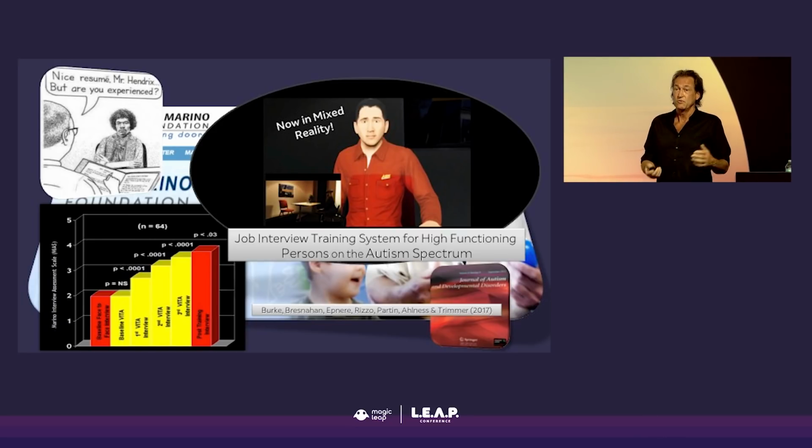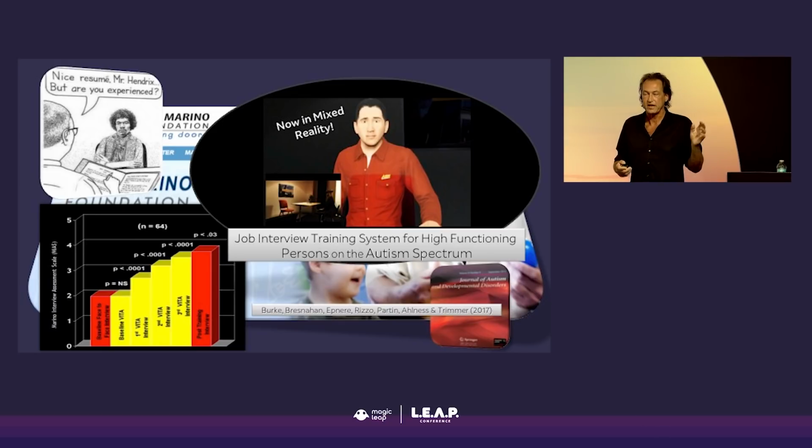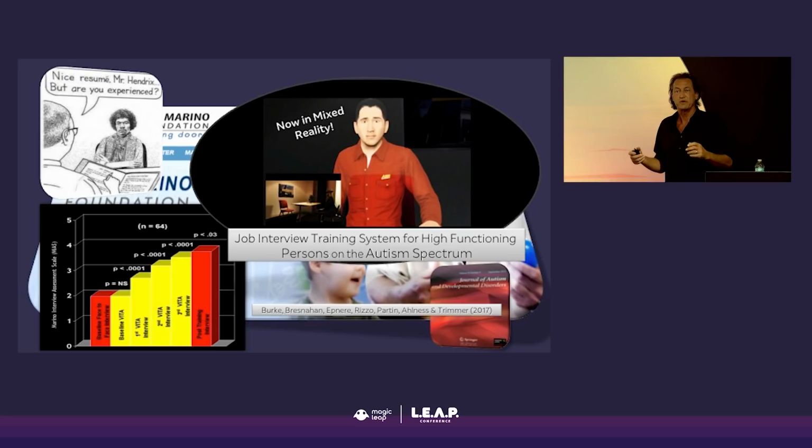And also, we're doing work with US vets here in LA, applying a variant of the system for veterans, and now working with Dan Marino Foundation for people that are incarcerated, juveniles who are incarcerated, about to be released, because we know that getting a job is the antidote, one of the antidotes to recidivism. Anyway, the project will move on, and probably in a fundamental way with the Magic Leap system.